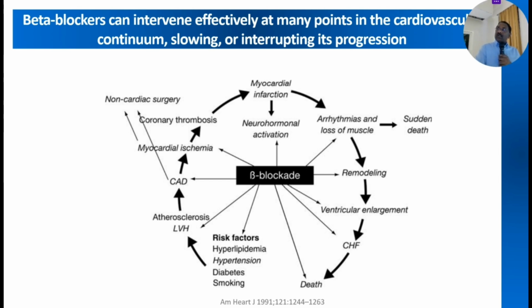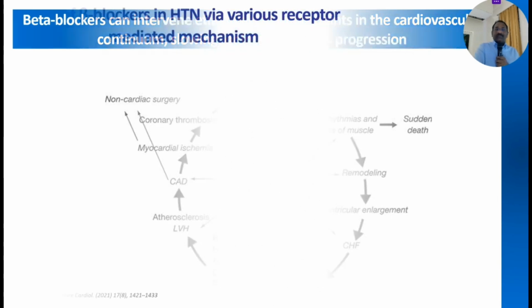In fact, the beta blockers reduce the mortality and give a good quality of life in the ischemic heart disease population. And beta blockers will reduce the ventricular enlargement, so finally the heart failure incidence also will be reduced. Even if they get heart failure, there is a compelling indication to use the beta blockers in heart failure, and finally in death prevention. So in all these stages of your CV continuum, there is always a big role to use the beta blockers.